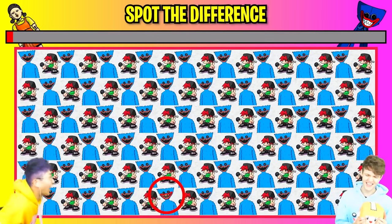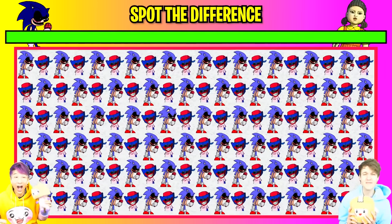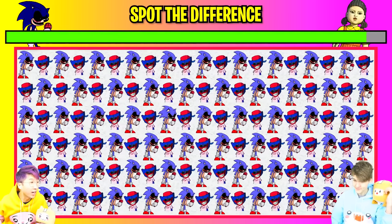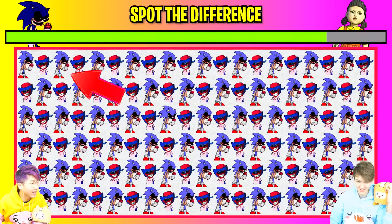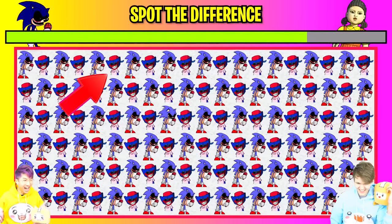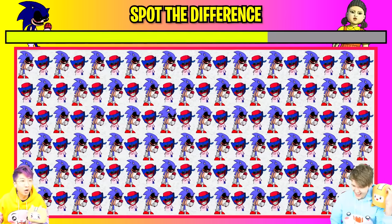Today, we're seeing if we can beat this spot the difference game. Whoa, guys, the timer's already going. Okay, we got to spot the difference. Dude, it's evil Sonic.exe, and is it Huggy Wuggy as boyfriend? Wait, guys, this is so difficult because Sonic's shoes are red, and Huggy Wuggy's mouth and his hat are red, and it's, like, blue. It's so hard to see. Yeah, so one of these is different than all the rest.